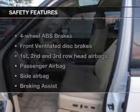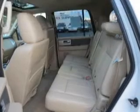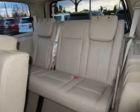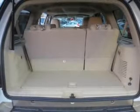mirrors. If safety is a high priority, rest assured knowing these top safety components are included: front ventilated disc brakes, curtain head airbags, passenger airbag, side airbag, traction control, stability control, low tire pressure warning.